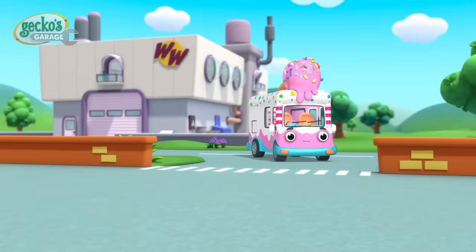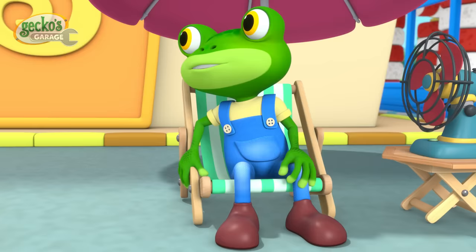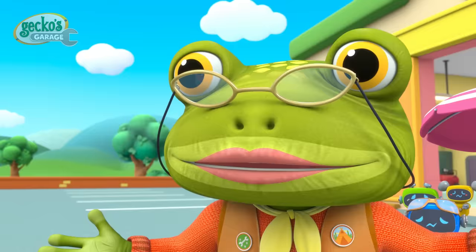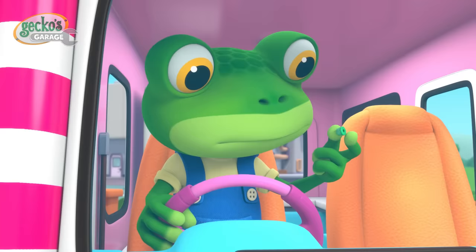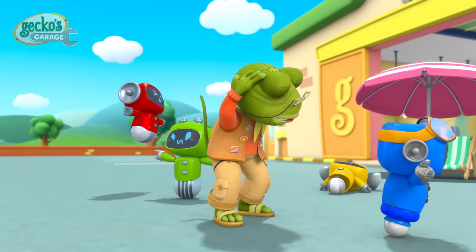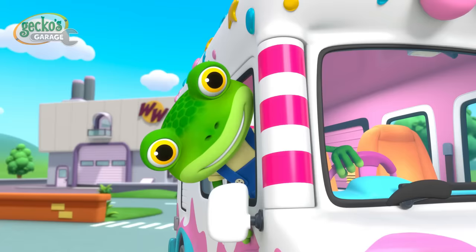Look, everyone! It's just Vicky! So that's what that strange noise was. My poor dear Vicky. What's happened to your lovely jingle? Oh, no. Poor Vicky's music box is broken and needs replacing. But I don't have a spare one. Never mind, dear. Your ice cream is always delicious, jingle or not. It is such a lovely tune, though.